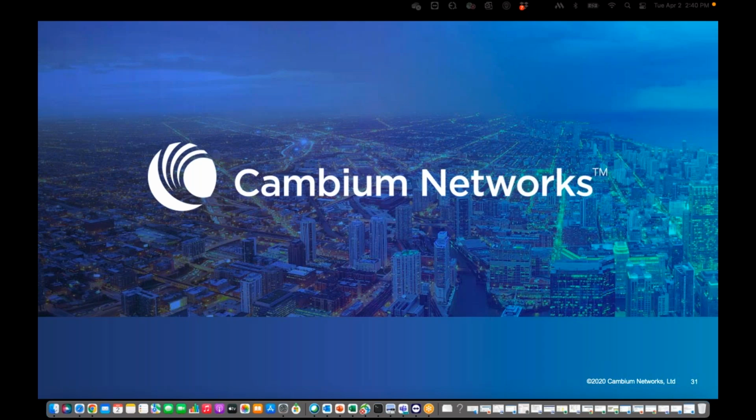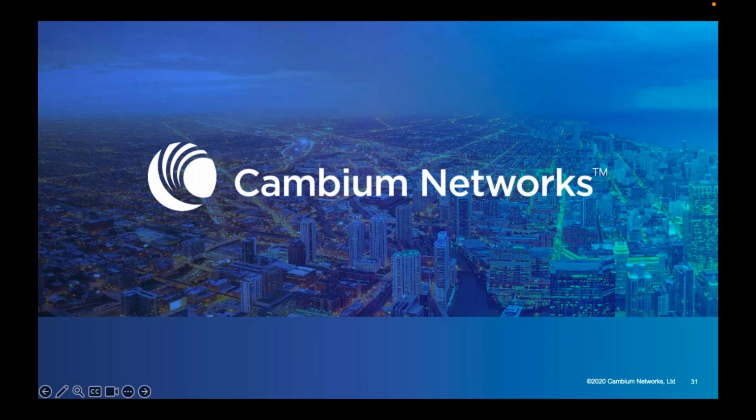Is it similar to TV white space? Not very familiar with TV white space, to be honest with you. Not sure why you asked that. Is this similar performance-wise? I know TV white space is a very limited spectrum. It's a low tier spectrum. It's below 900, if I remember correctly. And it's not that much spectrum, so you're not offering high packages.